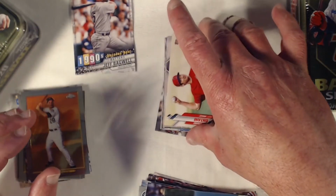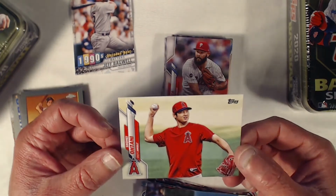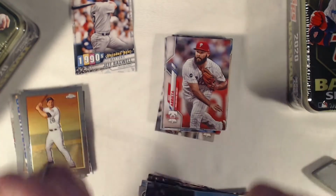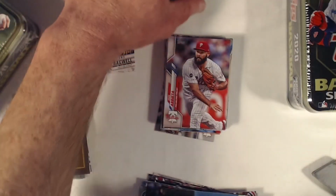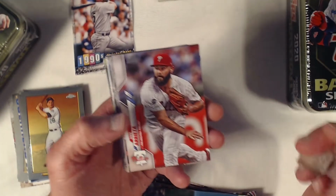All right. That is a short print. That's Ohtani short print. His base card is him batting. Check out the number on the back. It is a 284. Very nice. Our first short print. Put that aside. And of course, it's an Angel for me. I like it. All right, let's just flip through the rest of these.